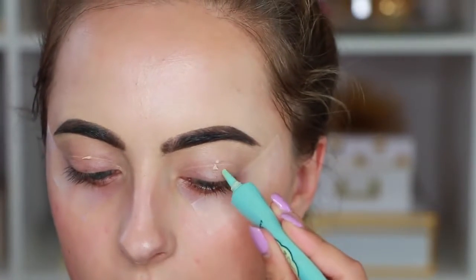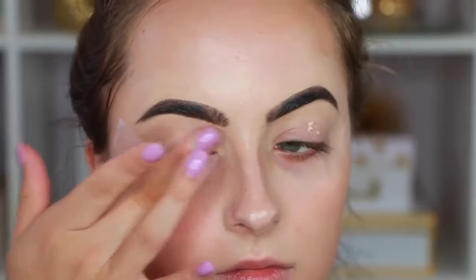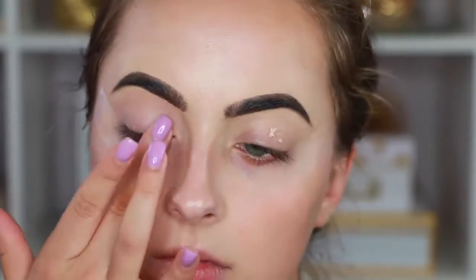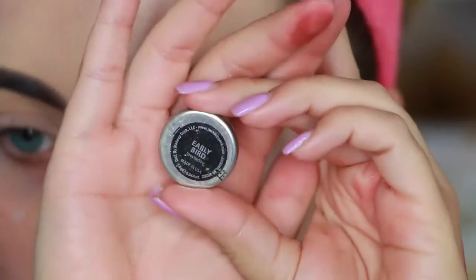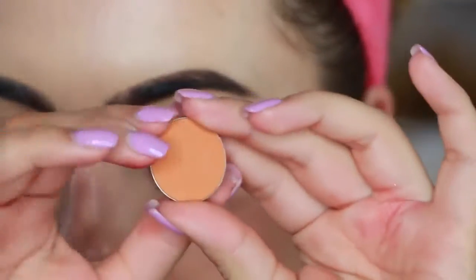Now for this one, I wanted it to be a little bit more intense of a wing, so I'm using tape. Yes, tape. And then I'm going to use my Too Faced eyeshadow insurance and prime my eyes. And my Aquaphor to prime my lips. Yes, it's an ointment. I use it to prep my lips. Thank you so much. And I'm using Early Bird from Makeup Geek.